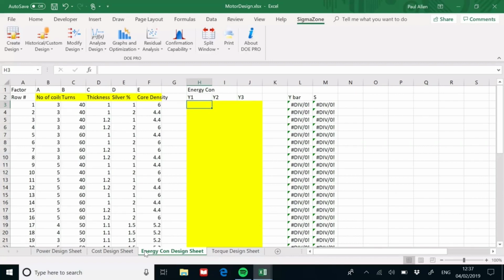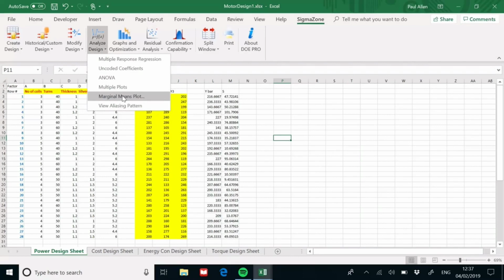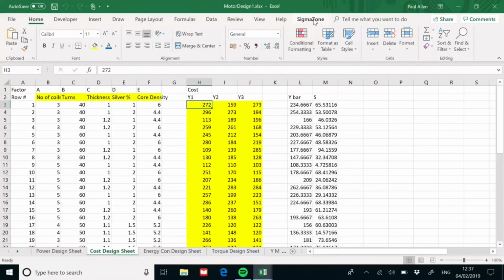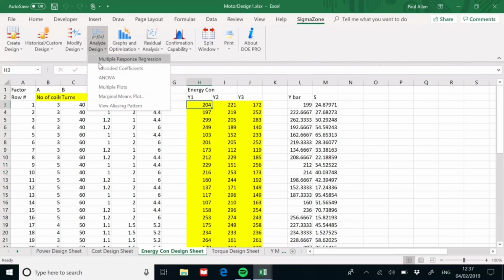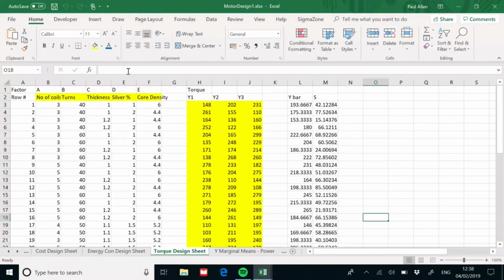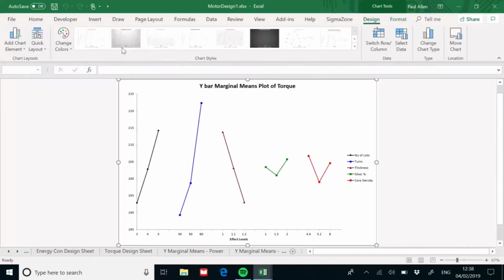So imagine now that we've populated all that data for those four outputs. So we have 4 pages of data. Now what we want to do is we want to do some analysis. So if I go to analyze design, the first thing I'm going to do is some simple graphs. So I'm going to do one for power. I'm going to do one for cost. I'm going to do one for energy consumption. And I'm going to do one for torque. Now, by the way, just something to point out, this table is actually full of random numbers. So the analysis you're seeing is just complete luck of the draw from the random data that's gone into my table. But you can see now from the graphs, let's take a look.